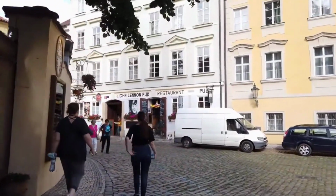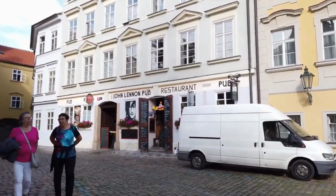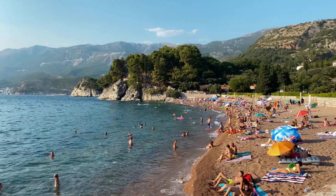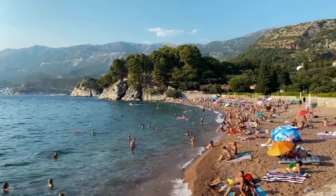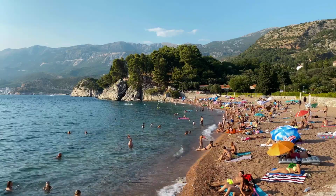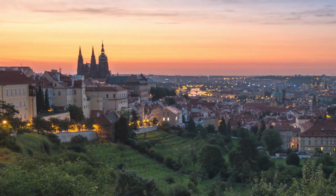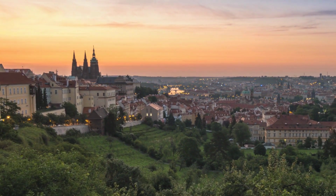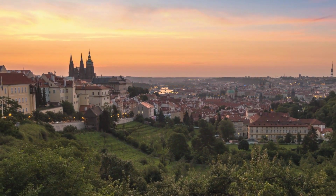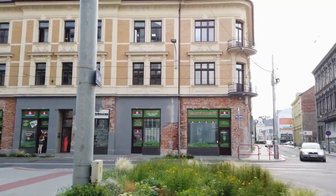Locals know better than to trust any forecast, so they often carry a light sweater or an umbrella just in case. This unpredictable climate is one reason many Czechs and other Europeans head off to sunny Greece or Turkey for their summer holidays. They want to guarantee warm, beach-worthy weather. But don't worry, the Czech Republic still has plenty of bright, glorious summer days.